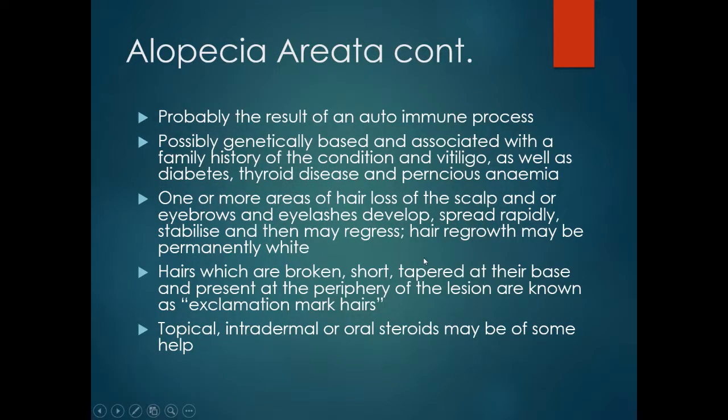Now, we think that this is probably the result of an autoimmune process, possibly genetically based and associated with a family history of the condition and other similar conditions such as vitiligo, as well as other autoimmune conditions such as type 1 diabetes, thyroid disease, and pernicious anemia.